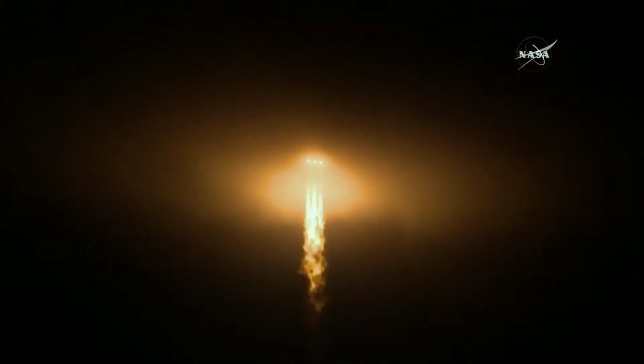RS-68s look good in the full thrust mode. Five seconds into flight. Chamber pressures continue to look good on all three boosters. Now 35 seconds in. Chamber pressure on the core booster is throttling down to the partial thrust mode. Response looks good.